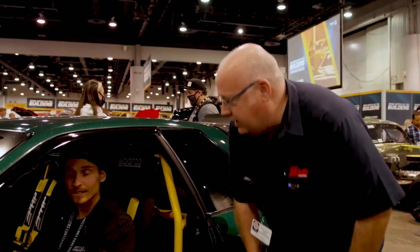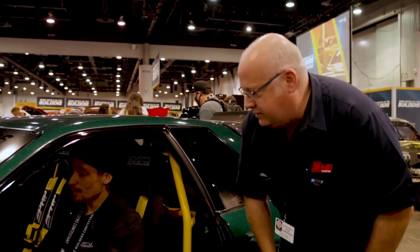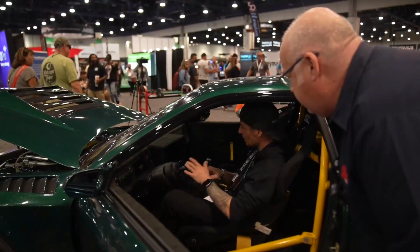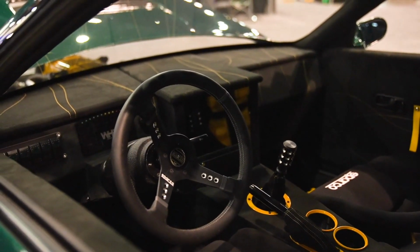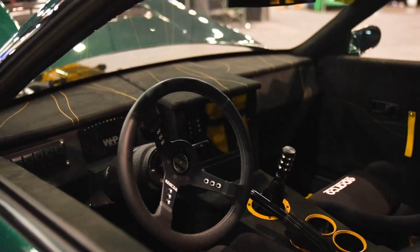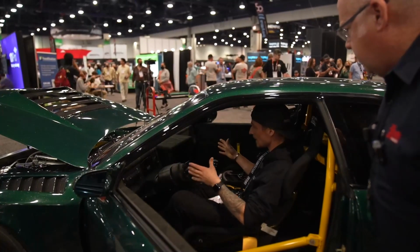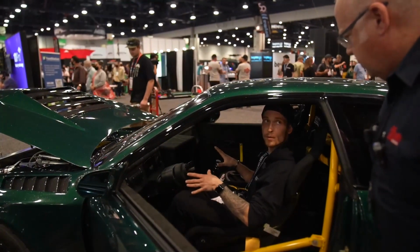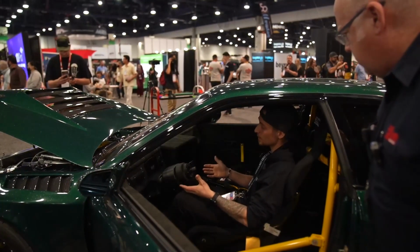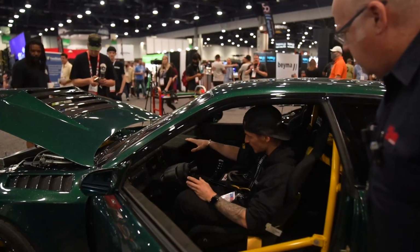So show us around a little bit more. Now, you were saying you weren't really thrilled with the Golf, then what happened? Well, then I decided to make my whole dash and center console from scratch out of metal, actually sheet metal. I created this whole shape because I wanted it to be like a race car cockpit while still keeping it a little modern. That's why I wrapped it in suede with my own custom stitching.